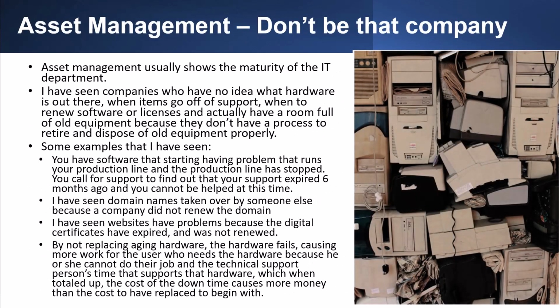Asset management usually shows the maturity of the IT department. I have seen companies who have no idea what hardware is out there, what items are off support, when to renew software licensing, or actually have a room full of old equipment because they don't have a process to retire and dispose of old equipment properly.